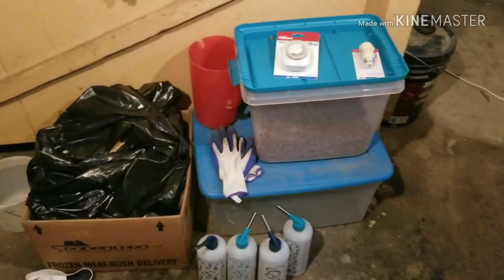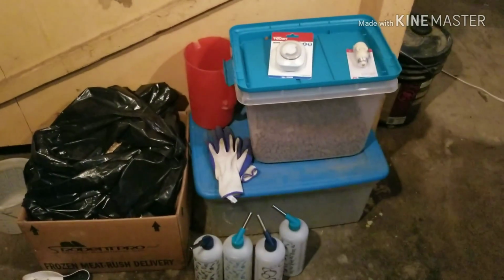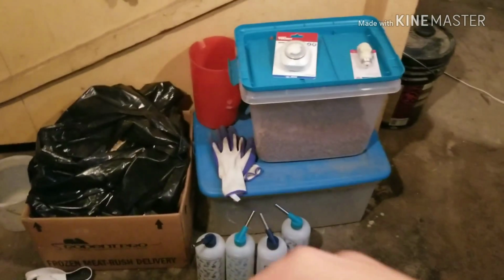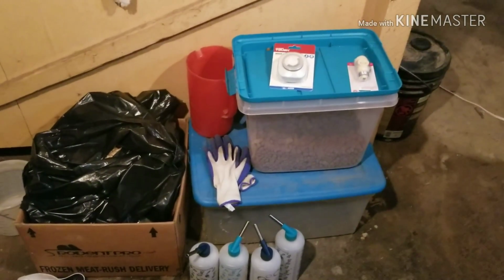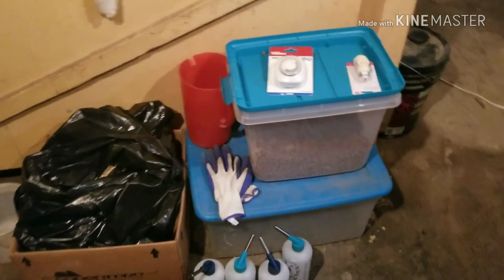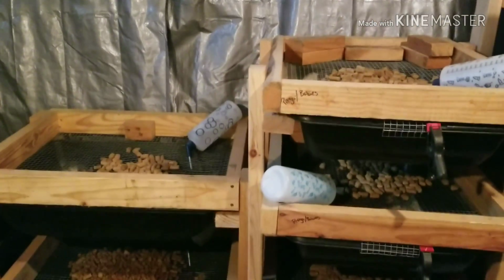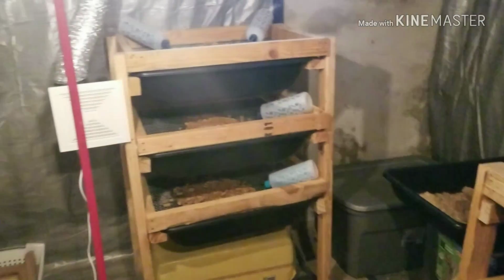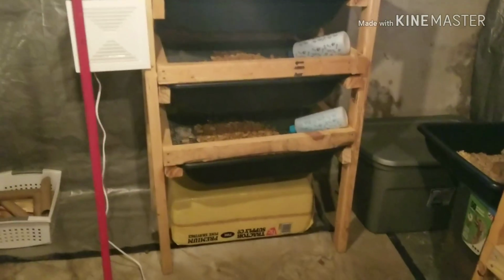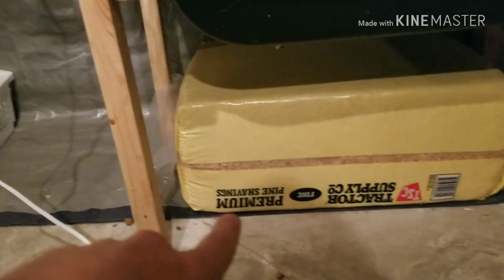Gloves just for when I'm cleaning and stuff. Pitcher for some water. I've actually got a pump sprayer that I bring down here, and I pull the spray nozzle off and just fill up rat bottles with that, because eventually I will have a watering system going. But alright guys, getting pretty long on the video. There's an extra block of fine pine shavings, that's where I get my bedding at Tractor Supply.